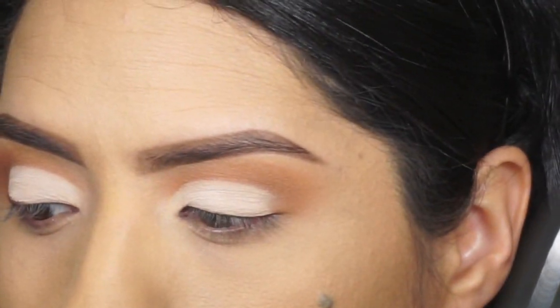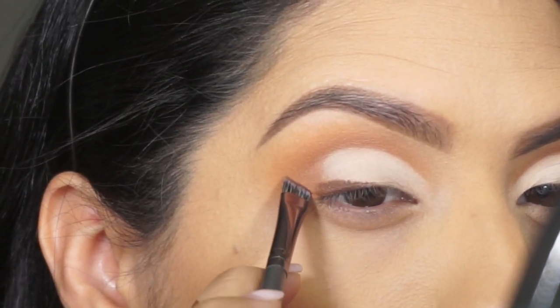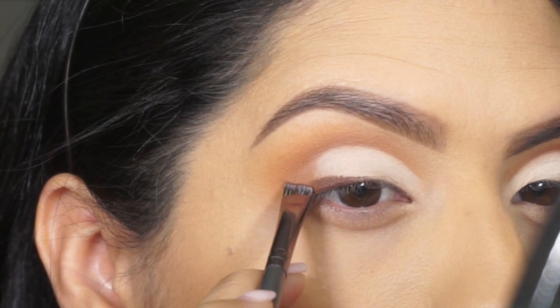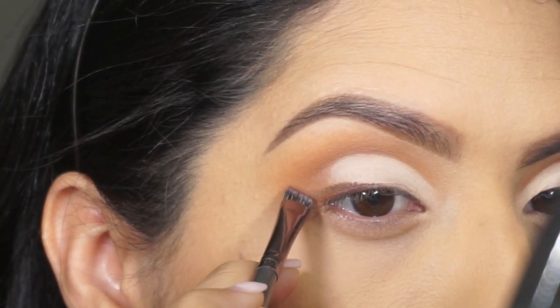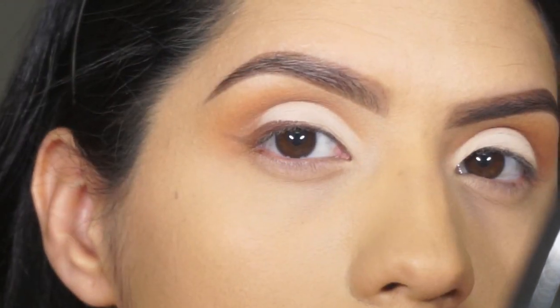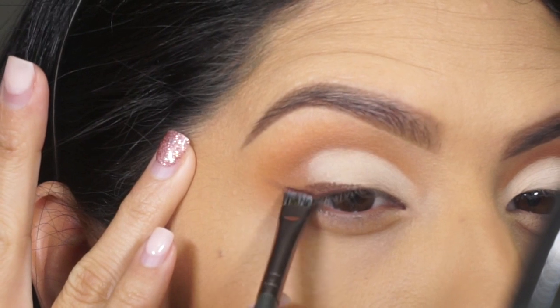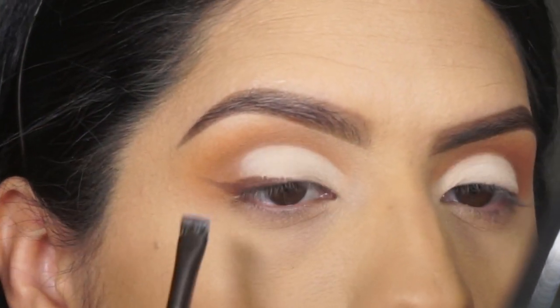And then I'm going to do my wing. Like that. I'm going to connect it, and intensify it as well.